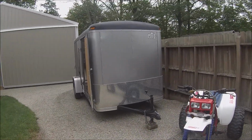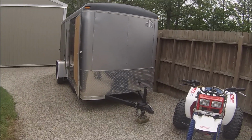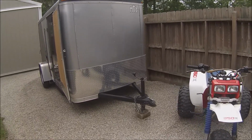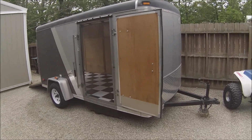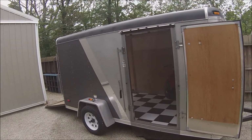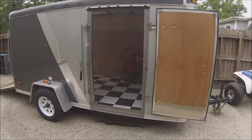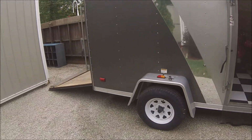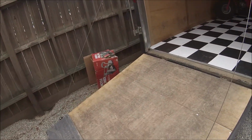Now here's my enclosed trailer. My dad bought it 7 years ago or so. Well, he actually traded a front end loader tractor for it, and we used it one time to go to Trike Fest, and the rest of the time it's just kind of sat here with the three-wheelers in it. But anyway, we made the deal that if I buy the tags and everything for it and get it all fixed up how I want it, that I can use it whenever and basically be the owner of it.